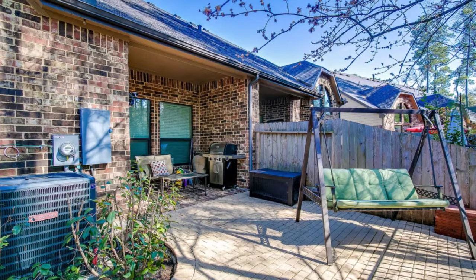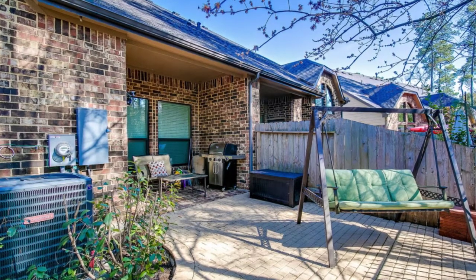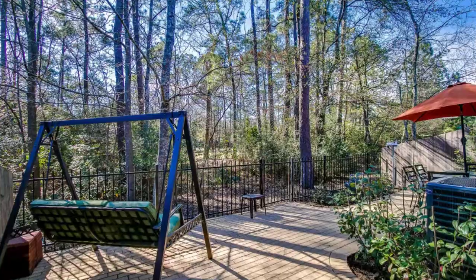Relax and enjoy this beautiful patio with low maintenance pavers and the green space located behind the home.